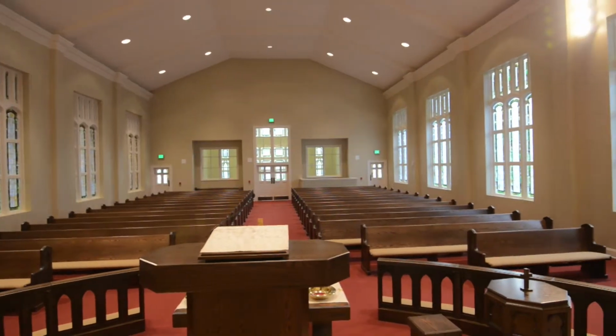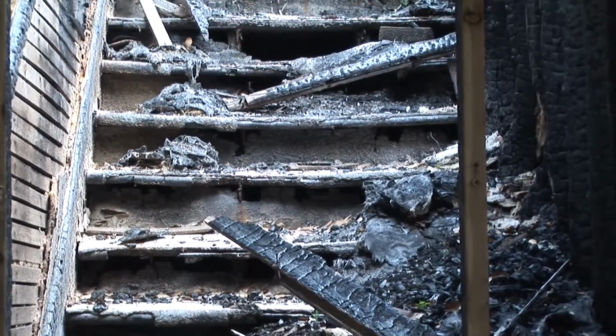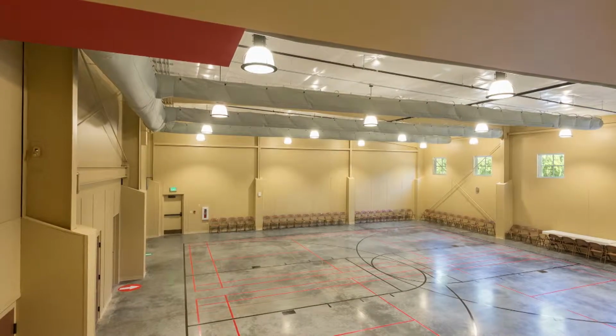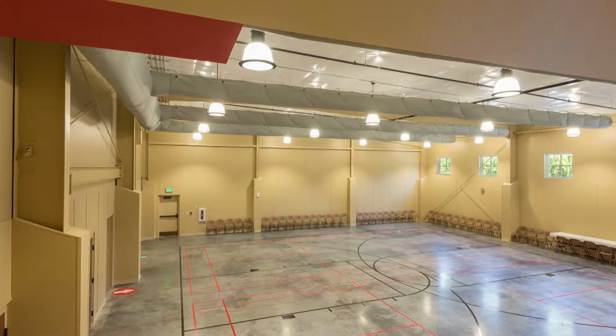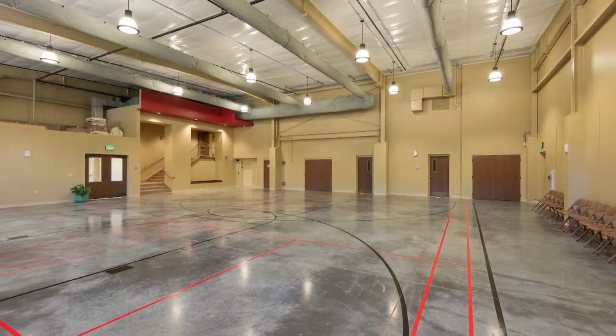The building itself almost has a soul, if you want to say. We're reaching out to this community. So I think what it gave us more than anything, especially with the new fellowship hall, gymnasium, community center, is a building that will serve the community better and allow us to become more oriented to helping the less fortunate.